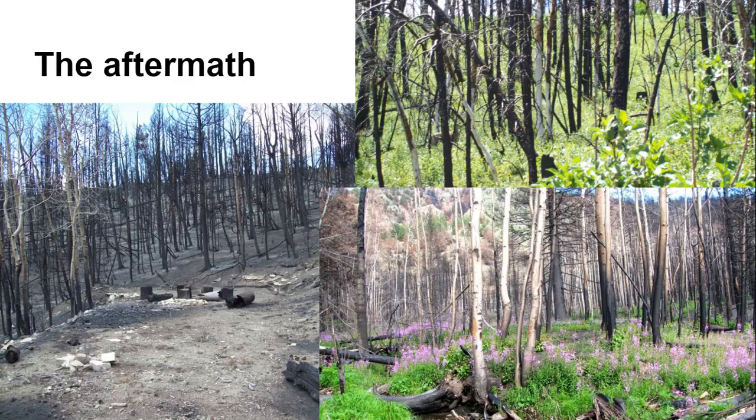So the aftermath of fires can look pretty devastating and really bad. So on the picture on the left, you can see that it looks all dead. It's all brown, black, nothing looks like it's alive. But in reality, that soil is actually healthier and better for plants now that it's been burned. There's a lot more nutrients in this rich soil, and it allows plants to grow even better and easier than before the fire.